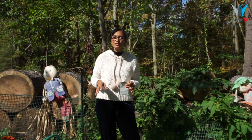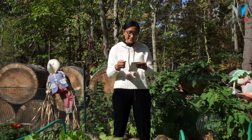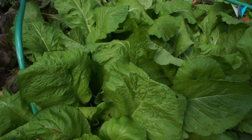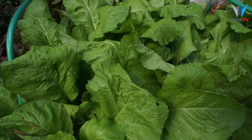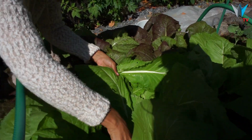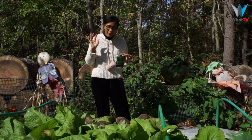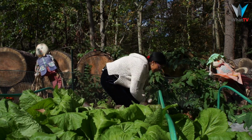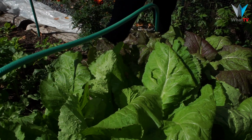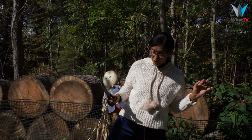These giant leaves, I'm so excited to share with you. This is the first time I seeded them and they're called mustard leaves. And they love the cool weather. These ones as well, I seeded them back at the end of August and look at them, they are massive. And I'm going to harvest a few and show you how big they are. They have a bit of a spicy taste and it's actually quite nice for stir fry.